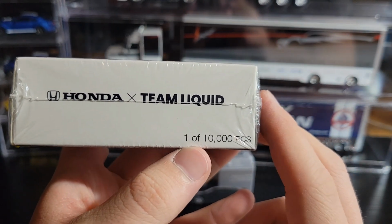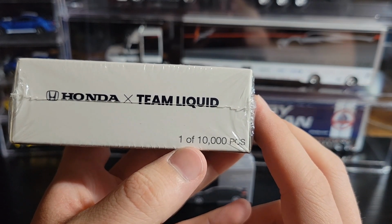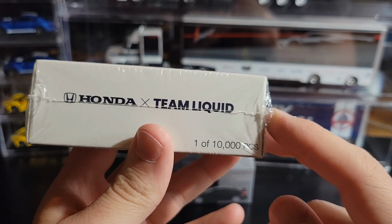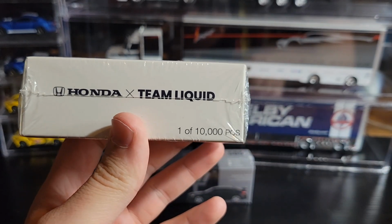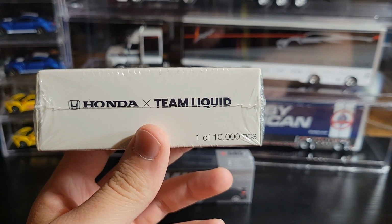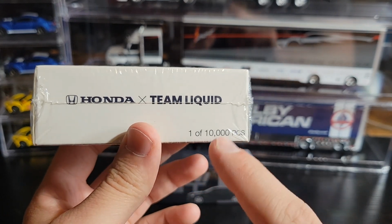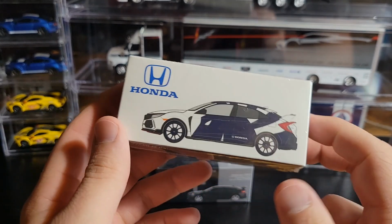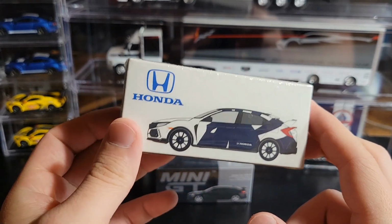On the box, it does say it's limited to one of 10,000 pieces, but Glenn actually confirmed in an interview, I don't remember which one, I think it might have been the Lamley interview from the Malaysia Diecast Expo last year, that they made less than 3,000 of them. So the packaging is not right, and they are decently rare.